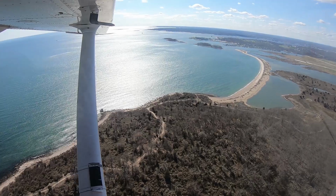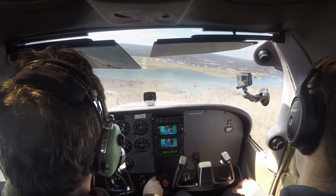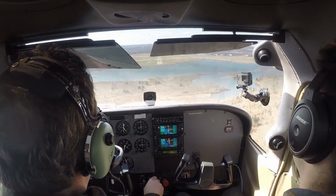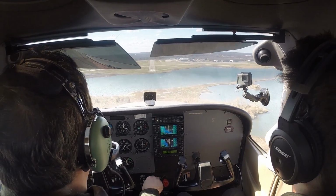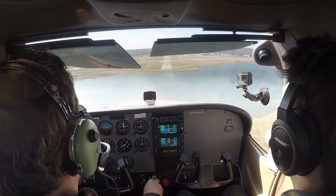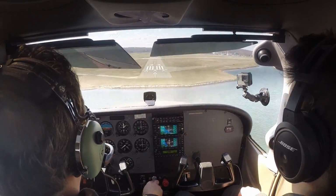Let's get that last notch in there. Pull power to idle. Add a little power. You get quite a sink rate when you start full flaps. Yeah, with a headwind like this, you will. Oh, right, yep. We're not making as much progress. 70 knots. And we got that. Bringing the power back more.